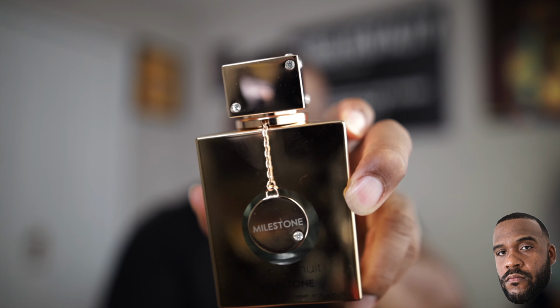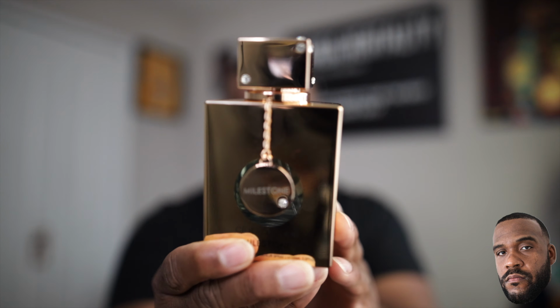So first, we're gonna talk about from the House of Armaf once again, from the Club de Nuit line, we have Milestone. All right, rose gold bottle, very funky bottle. This is a direct clone for Creed's Millesime Imperial. This stuff is absolutely fantastic for the summertime. You get this aquatic, salty, fruity vibe with this. It's kind of like red berries, watermelon, salty, aquatic, marine-like vibe with this stuff here.